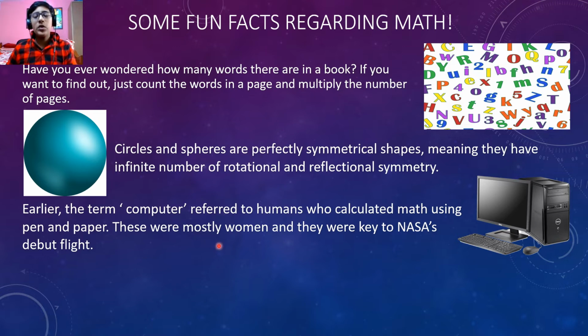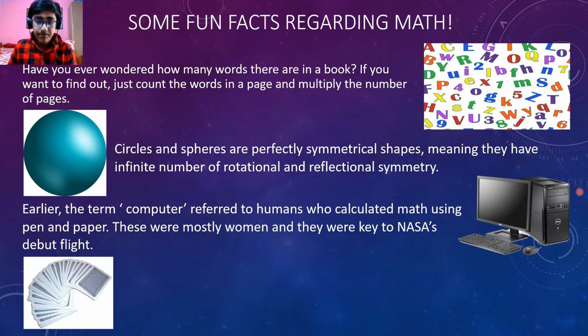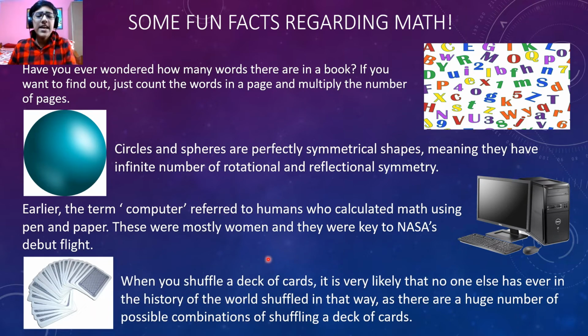Earlier, the term computer referred to humans who calculated math using pen and paper. These were mostly women, and they were key to NASA's debut flight. If you shuffle a deck of cards, which is 52 cards, it is very likely that no one ever has shuffled the cards in that way ever before, as there are a huge number of possible combinations of shuffling a deck of cards.